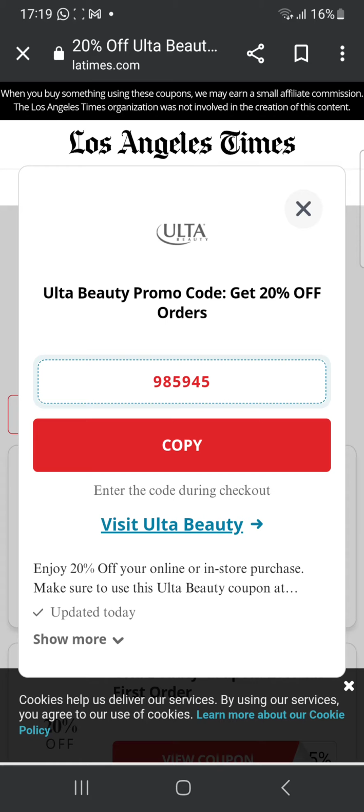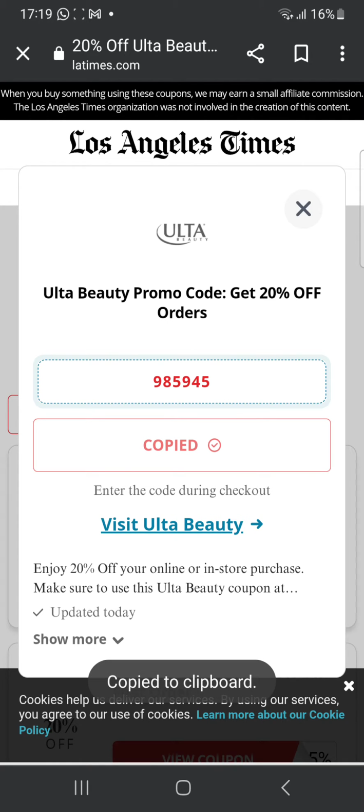You can just copy it by clicking on copy, and then you can click on this website, visit Ulta Beauty, which is gonna take you to their website. You can choose your beauty products and you can then use this code at checkout for a 20% discount.